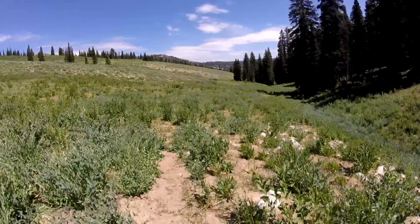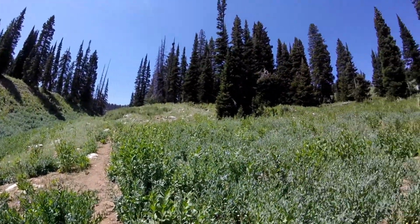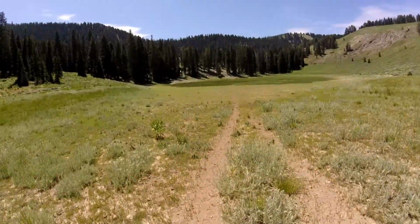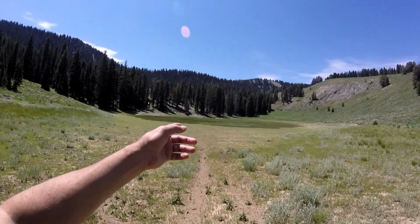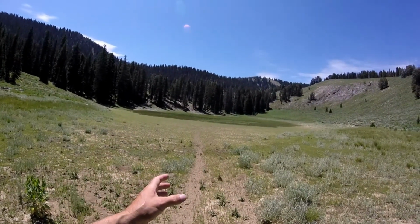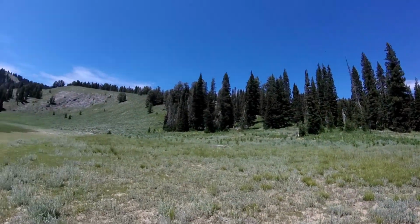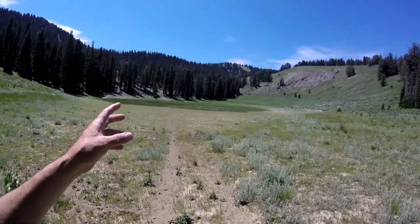Still got a little trail here. Probably going to be on my own, and I'm just going to go up this way unless the trail keeps going. Might be standing water in here. Not right now, maybe. I don't know. This is where the trail ends, I'm thinking. Could be even an animal trail, stock cow trail to this point.